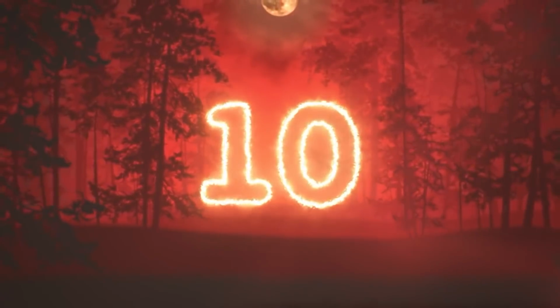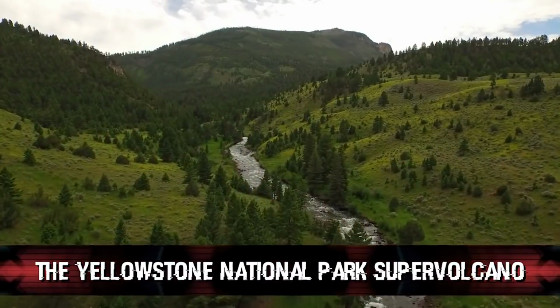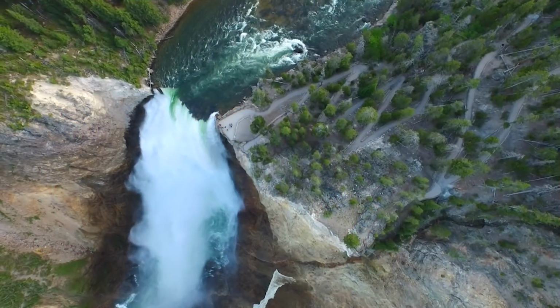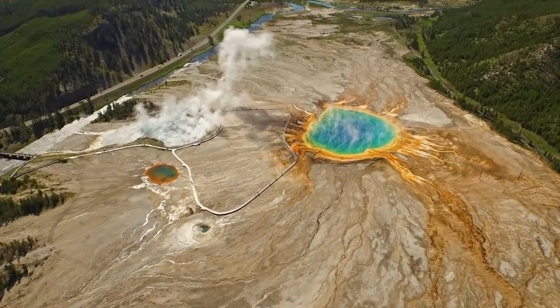Starting off this list in our number 10 spot today, we have the Yellowstone National Park supervolcano. Yellowstone National Park is located in the western United States and is a beautiful park with lakes and canyons and mountain ranges. While the word supervolcano sounds very cool, it is actually a pretty terrifying concept, and Yellowstone National Park sits right on top of one.